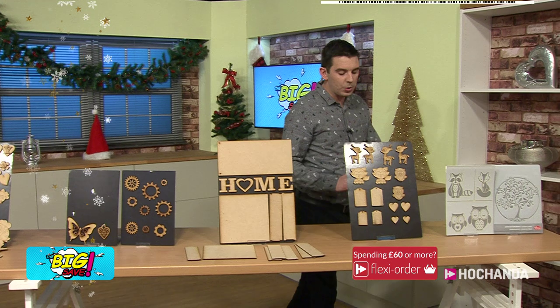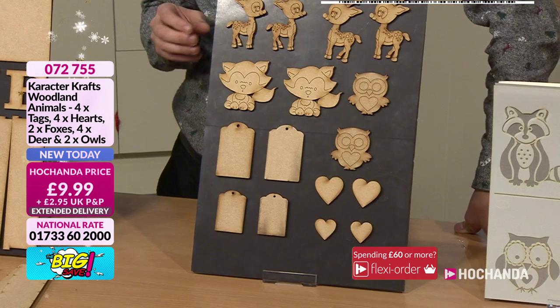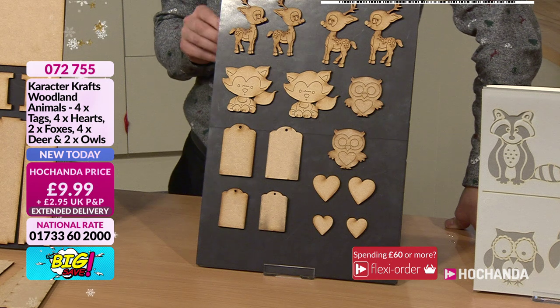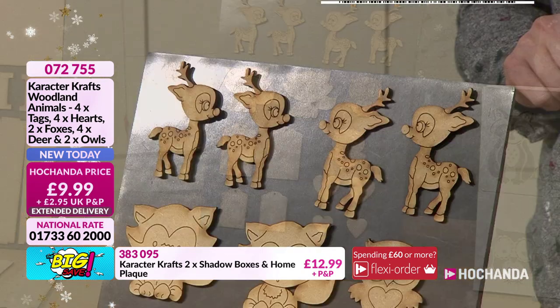Woodland animals up next. You get so much in this, and maybe you've already bought some of your elements of your MDF. A quarter of the stock of your woodland animals has already gone. You're getting 4 deers, 2 foxes, 2 of the owls, 4 of the hearts, and 4 of the tags as well. Once again, absolutely stunning.